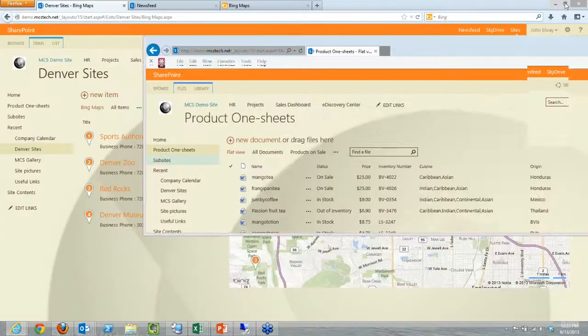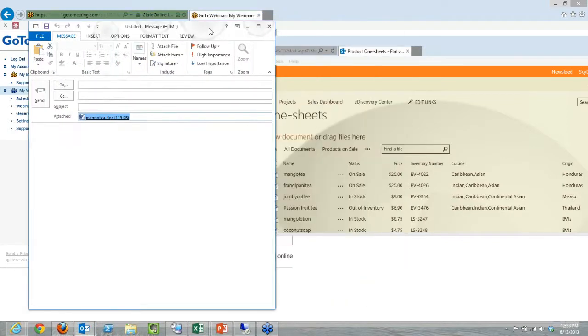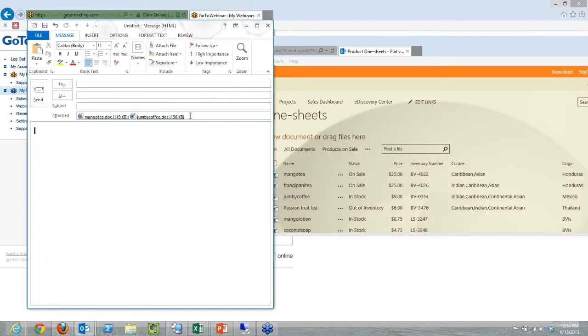Now it's simple drag and drop. So here I'm going to shrink this down a little bit so that I can get to my Outlook. And I'm going to open up this email, and I already have a document in it, but I'm going to take another document here. I want to take this Jumbie Coffee document, and I'm just going to drag it out of the SharePoint library, stick it in my email, and now it's an attachment. So it's that easy to take things out of SharePoint and put them into an email.